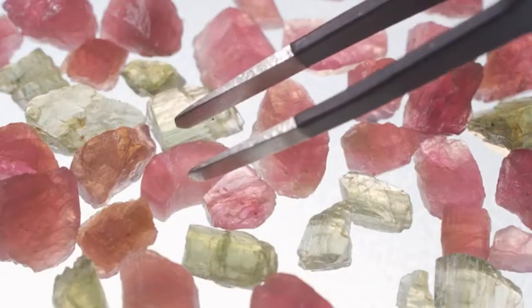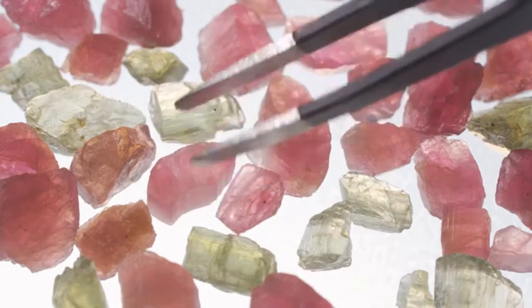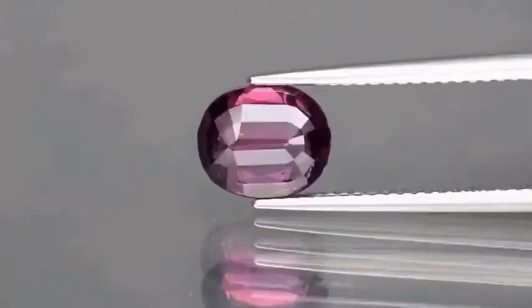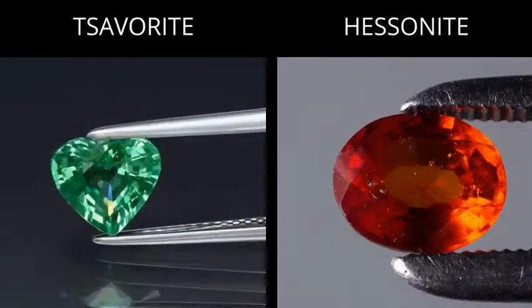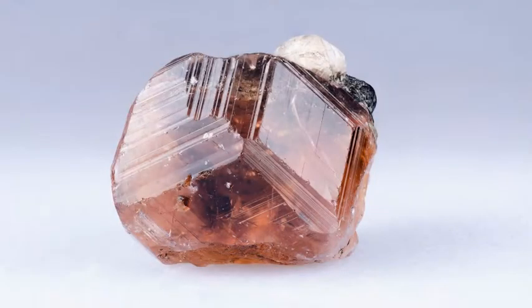Many garnets are chemical mixtures of 2 or more garnet species. They are called varieties. For example, rhodolite is a variety between the mineral pyrope and the mineral almandine, while tsavorite and hessonite are varieties of the mineral grossular.